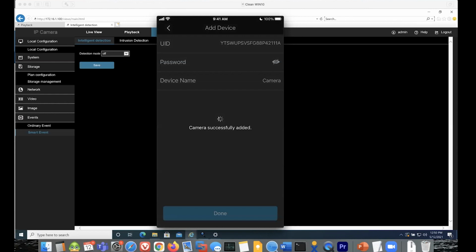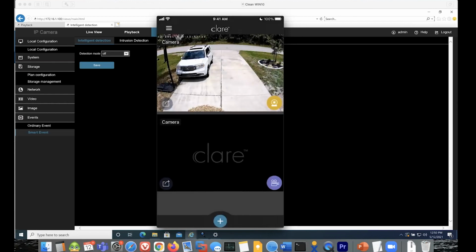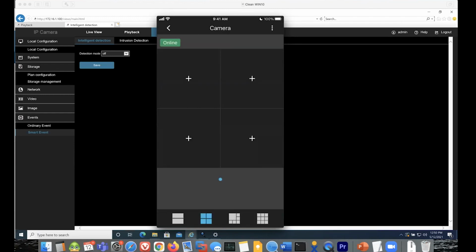Done. It's going to check it out. It'll pull up the NVR here. If I tap here, it's going to ask us what channels, because this is a 16 channel NVR, which is capable of, or it's actually an 8 channel NVR, but you can connect 16 cameras to it.